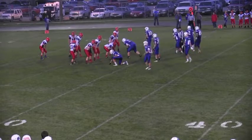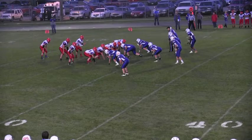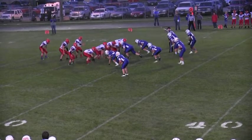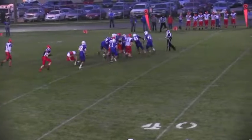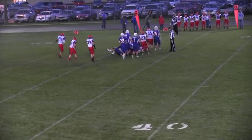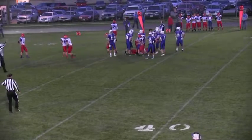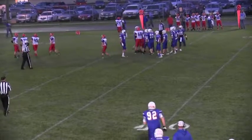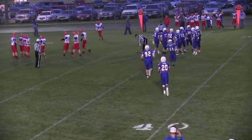1:22 left here in this first quarter. High formation for the Patriots, wing right. Hand off to Ty Hofer, bounces over the left side of the line and takes it out to about the 32. He picks up about 4 yards. Bring up a second and six.